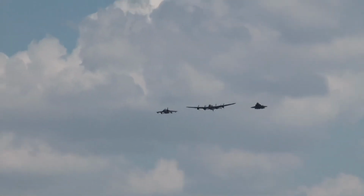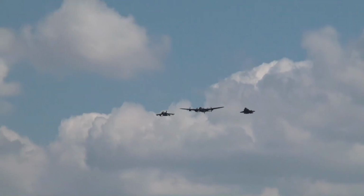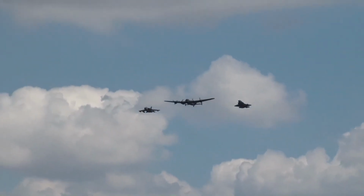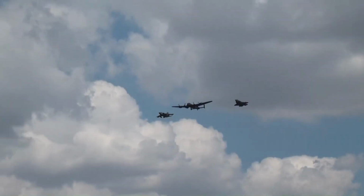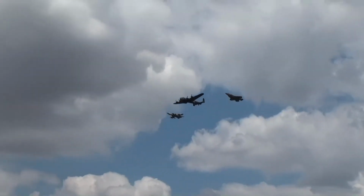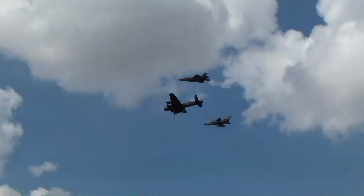The RAF and the genius of Vickers Armstrong's engineer Barnes Wallis joined forces. In double quick time, Wallis developed the so-called bouncing bomb, a high-explosive mine codenamed Upkeep. To mark the 75th anniversary of the Dam Busters, here we see a three-ship formation of its aircraft past and present. Lancaster, Tornado GR4, Lightning.